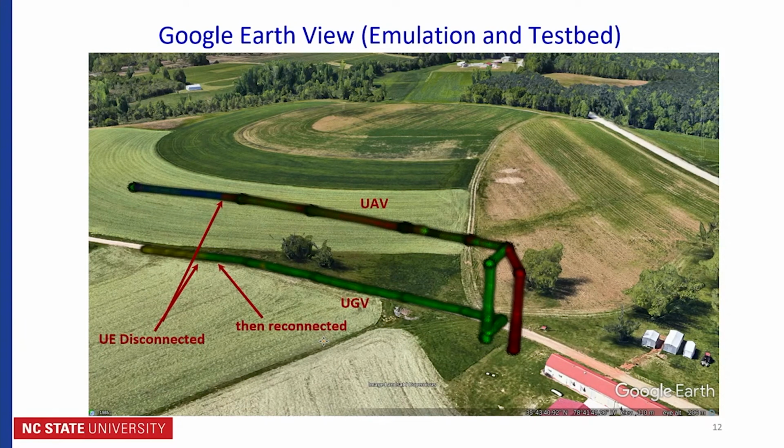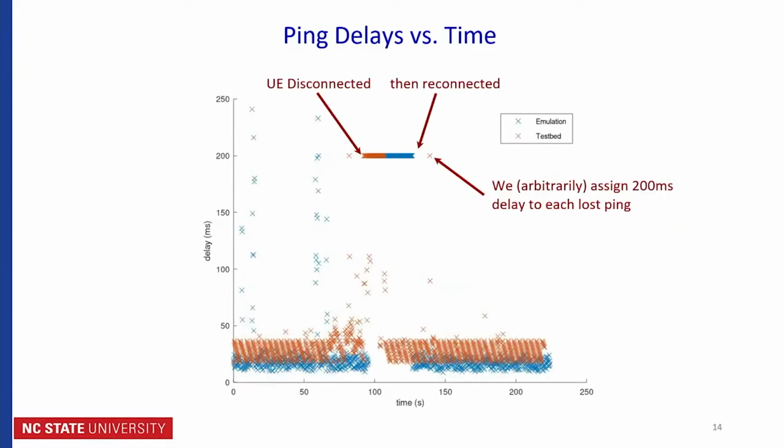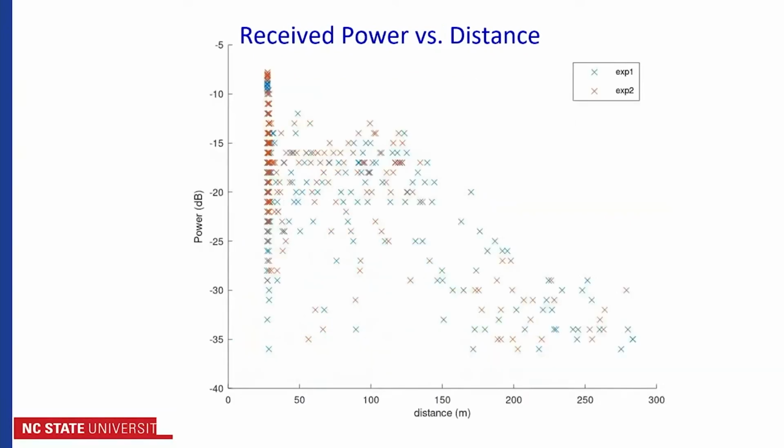We have our tower that you have seen earlier. And you can see the comparison between the emulation in the cloud and the testbed. The first one is distance versus time. The drone goes to a certain point and comes back. You can see the waypoints where it slows down and goes again. And the next one shows the height, altitude versus time. Again, it's very similar for both the emulation and testbed. Another example is delay. This is a ping delay between the drone and the tower. You can see very similar behavior in the cloud environment and the testbed, and also the signal strength.